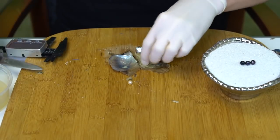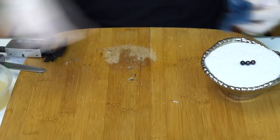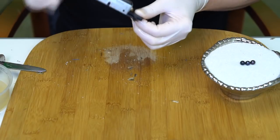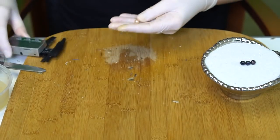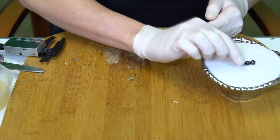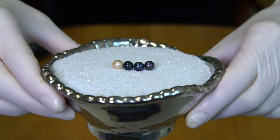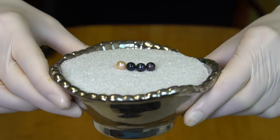And last one is a peach. Got one light one. Got 7.41. Congratulations.